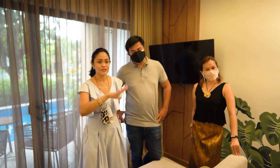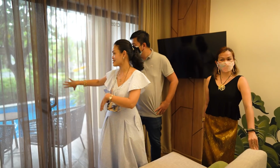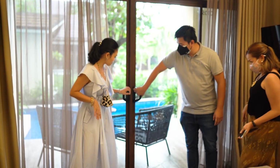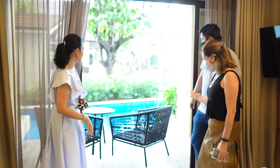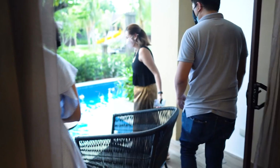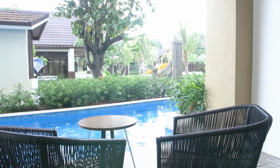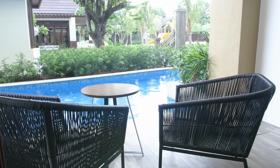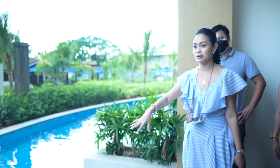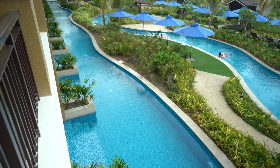Then you move up here, and you'd see the bed against that divider, because we want to make sure it's facing the pool. This pool is actually part of a much bigger pool, called a swim-up pool. So you have your own access here, your VIP access. All ground floors here have this kind of access. This is the dipping pool, pretty much, and it opens up to a whole stretch, like a river.